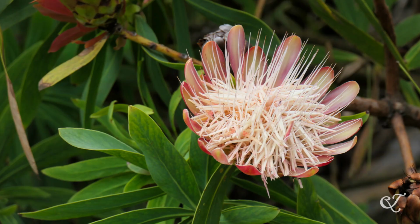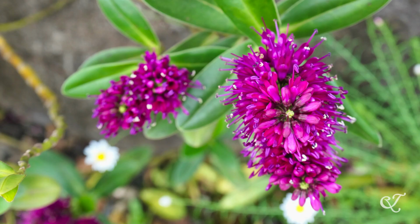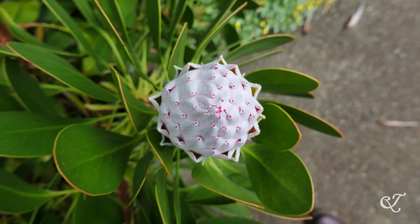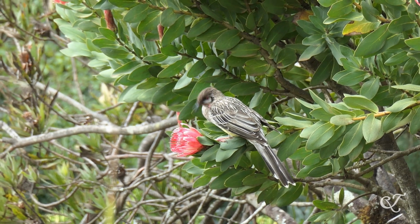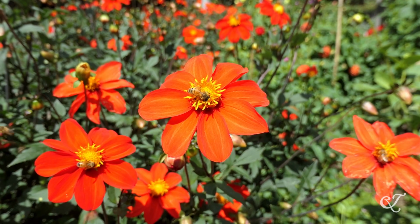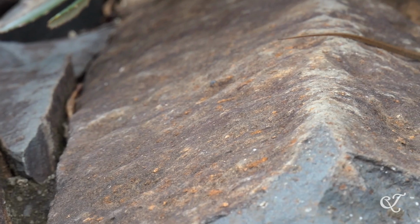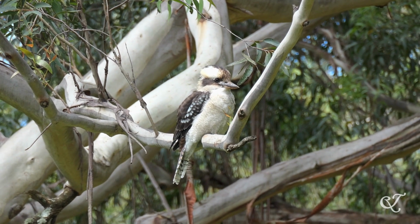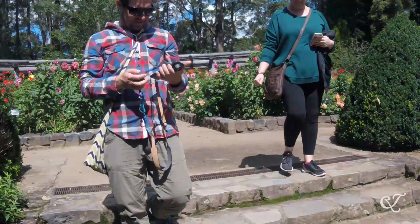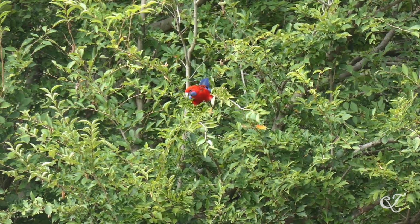There was so much to see at the Botanical Gardens. There's so many plants and flowers, so many different kinds and different colors. We saw lots of birds and insects and little lizards. It was a lot to look at. There was a huge garden full of, I think it was dahlias. Look at him. He's so bright.